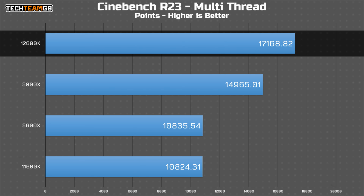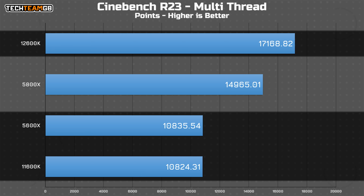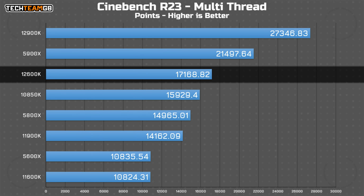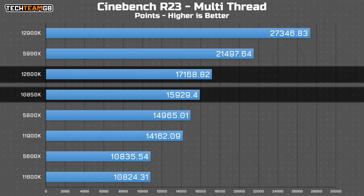In multi-threaded, both thanks to that faster single core performance and those extra E cores, the 12600K trounces pretty much everything. It's 800 points clear of even the 5800X, or about 15% faster, and a whopping 60% faster than the 6 core parts. That is an excellent lead for sure, but what's more impressive is adding in the rest of the chips I've tested, and you'll notice that the 12600K actually sits on top of both the last gen i9-11900K and the i9-10850K from before.